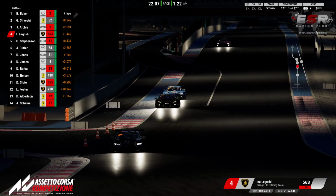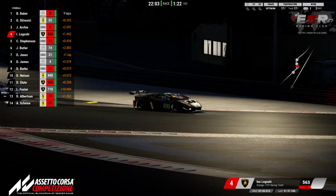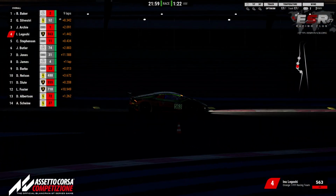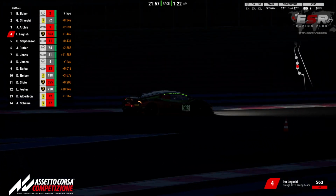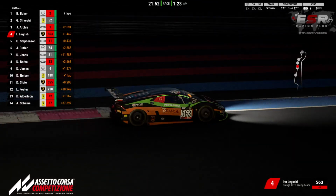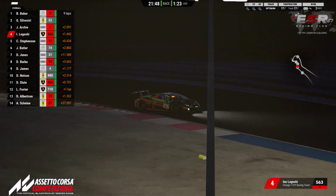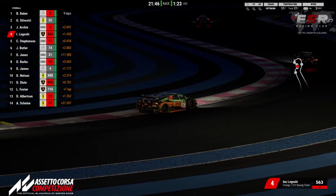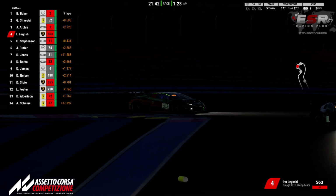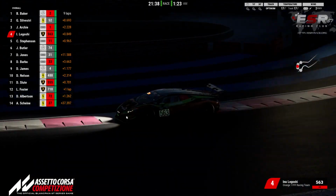So, Legoshi has gotten by Stevenson, but he was held up long enough. He's got a bit of a second gap up to Archie. Meanwhile, Silvestri just has not been setting quite as much pace as I guess he would have hoped. Best lap 157.090. Meanwhile, Archie and Legoshi have both set near 156 flats. So they're clawing their way up for sure.